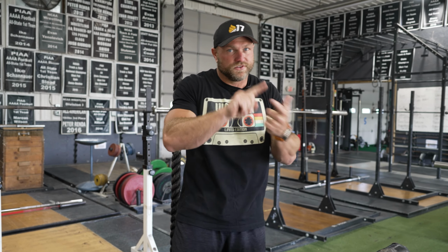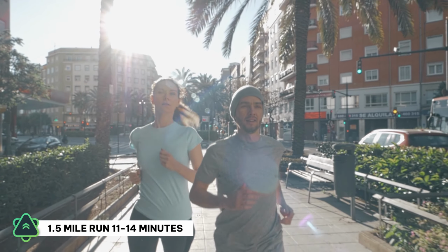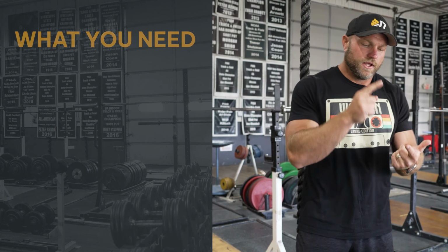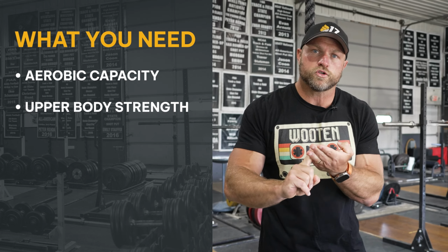So we understand sit-ups, push-ups. Then that takes us into the 1.5 mile run. And most passing grades on that 1.5 mile run came down to hitting that within 11 to 14 minutes, depending upon the gender and depending upon the age. So we know there's gotta be some type of aerobic capacity. We know that there has to be some upper body strength and then some core strength.